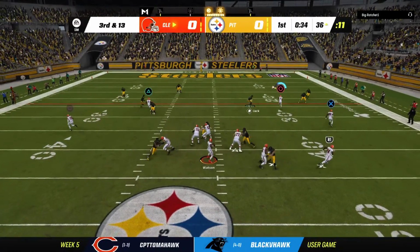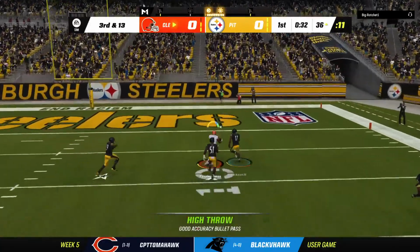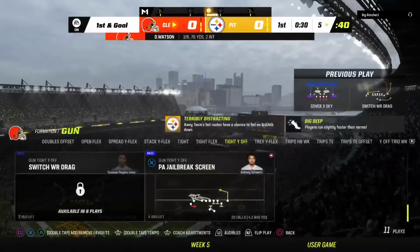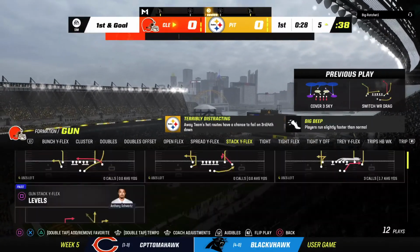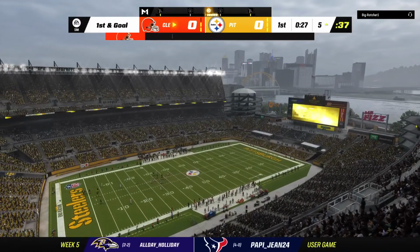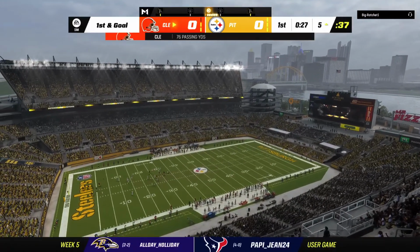Now on 3rd and long, they'll look to throw. His throw caught at about the 5. And he gets it all the way down inside the 10 and mark him at the 5. They're able to convert on 3rd down, and that sets up a 1st and goal.